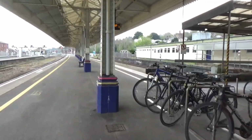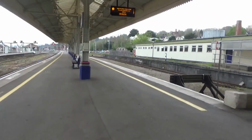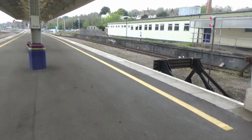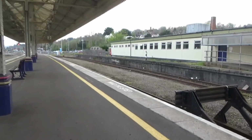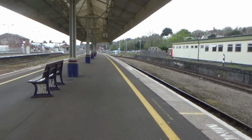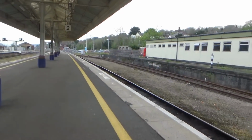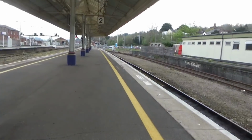Okay, so over here is, I say that with a big drum roll, platform 2. And this is a very disused platform at Exeter St Davids. This platform is rarely used. It's used for a couple of services a day, usually that go this direction. They never really use it for anything else but that.